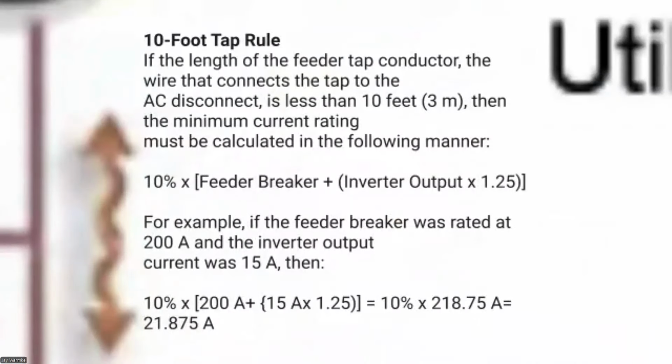So what do we do? What do we use for guidance on that? Because remember, we're feeding the energy in. We're not creating a load. The 10-foot tap rule says that if the tap is less than 10 feet from the inverter's AC disconnect, then you can use it. That is basically 10% times the feeder breaker rating plus the inverter output rating, times 1.25. So in this example, let's say you have a 200 amp service, that's your breaker rating, and the output current from the inverter is 15 amps.